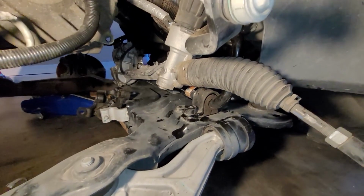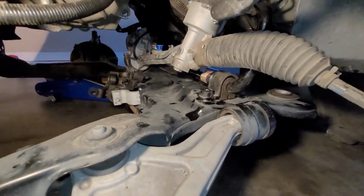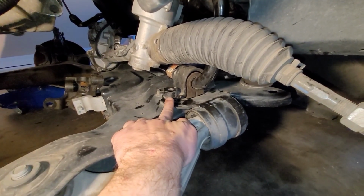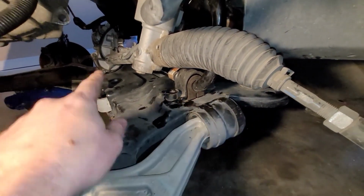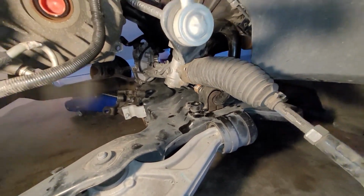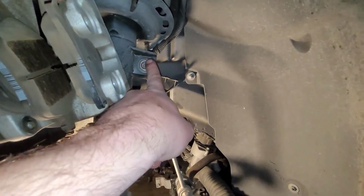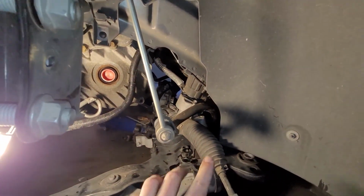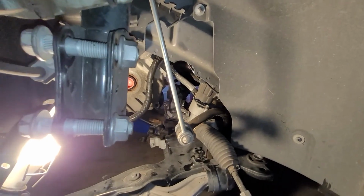So before jacking it up, I went ahead and put the sway bar in, screwed it in a few threads on this side and on that side, same thing on the passenger side, and connected it. There's a bracket that goes up here, but right now I just got this nut on here loose. This way it'll help guide me up into place as I lift it up.